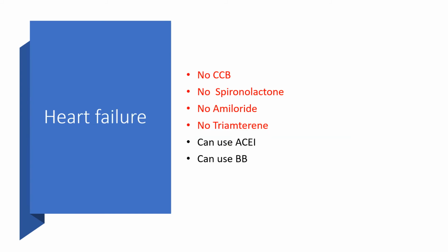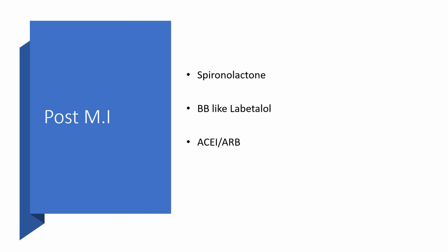In heart failure, no calcium channel blocker, no spironolactone. Why is that? Spironolactone is potassium sparing. Amiloride is the same, and triamterene will do the same. All potassium sparing diuretics will not be used in heart failure. You can use ACE inhibitors, you can use beta blockers. In post-myocardial infarction, spironolactone is welcome.